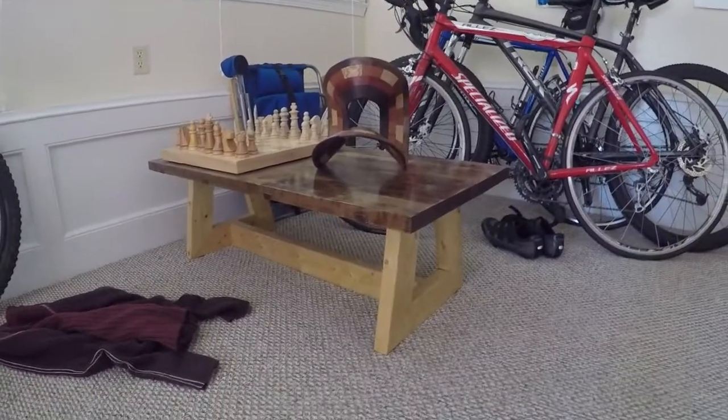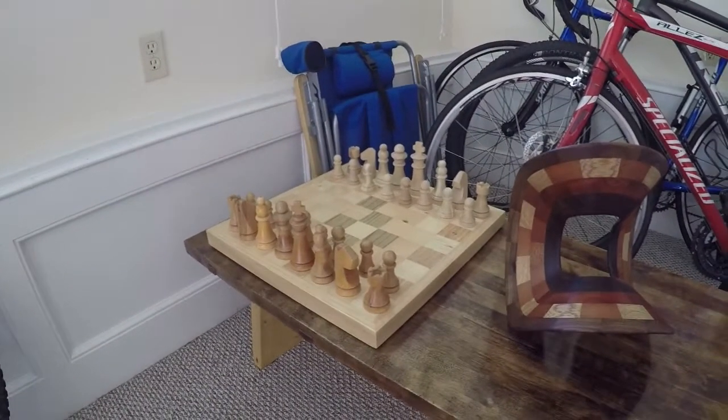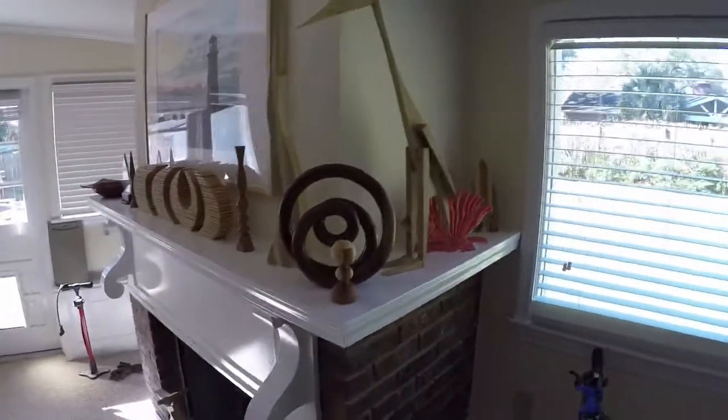I made this coffee table, which has a matching bench. I made this chess set. I made another chess set as well. It was a little smaller than this one. Made many other sculptures.